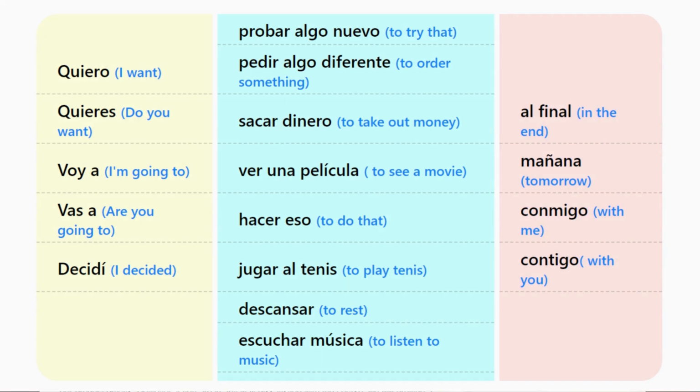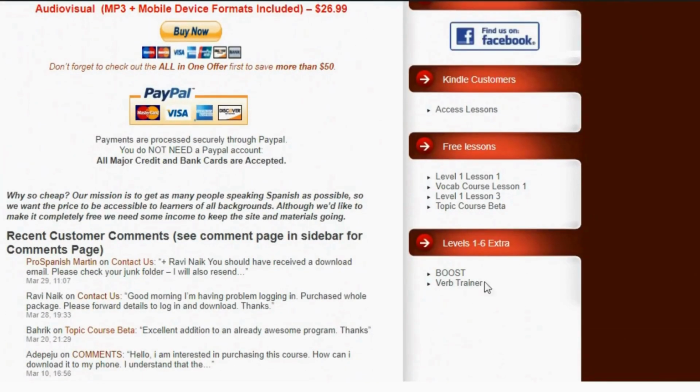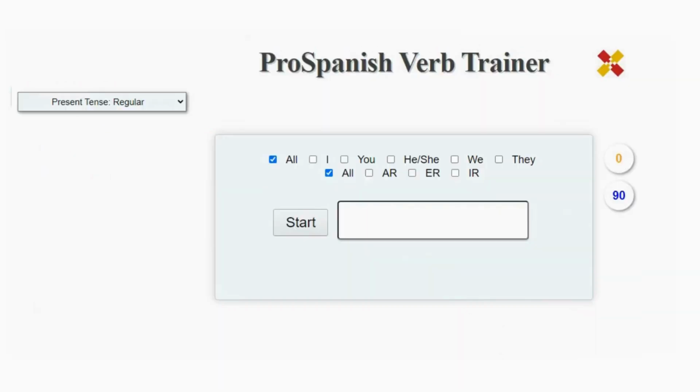And this will be a great moment to show you how to use the new ProSpanish verb trainer. We just go to the ProSpanish website, scroll down to verb trainer. This is primarily aimed at our levels 1 to 6 users, but it's free access for all of you. The beauty of it is that we can do it one step at a time. We don't have to learn all of the endings in one go. We can do it one at a time.